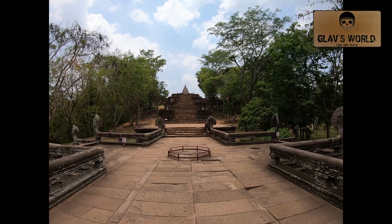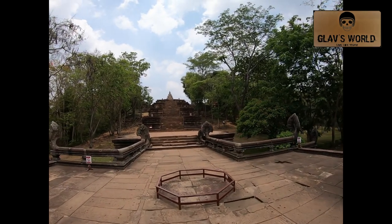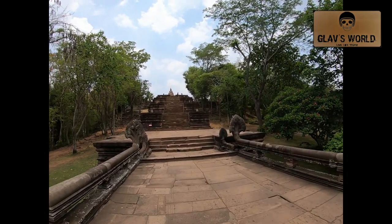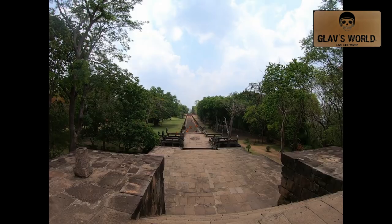Phanom Rung is probably the most impressive and significant of the Khmer temples that can be found in Thailand today. It was constructed in Angkor style during the 10th to the 13th century as a Hindu temple dedicated to Shiva.